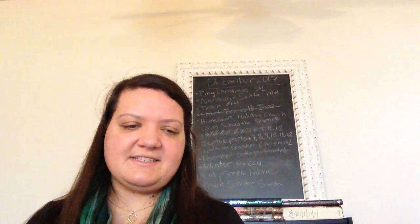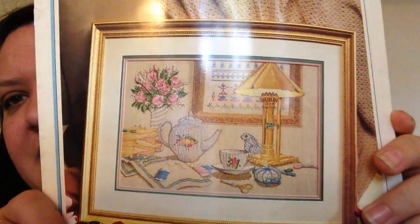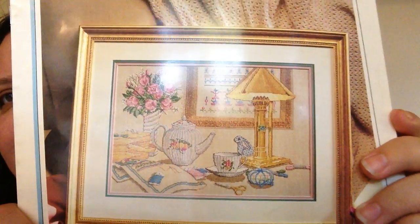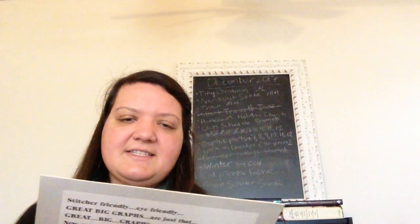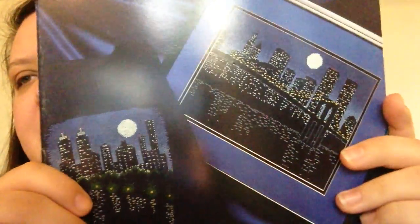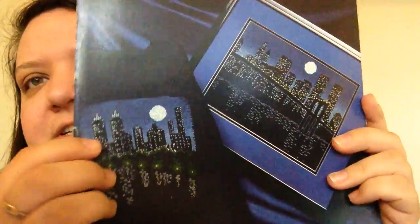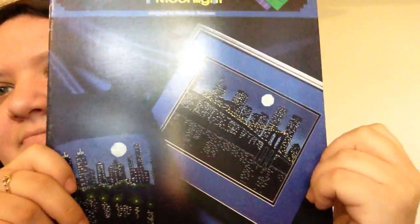I really liked this. It's called Reflections of the Past. Look at that teapot, teacup, and the stitching. And I love my tea. So I got that. This is called Cityscapes by Moonlight, and it's designed by Woodrow Bowman. And you can see the Twin Towers are still in this one. It has a copyright from the 90s. I just really like that. I like how that looks.